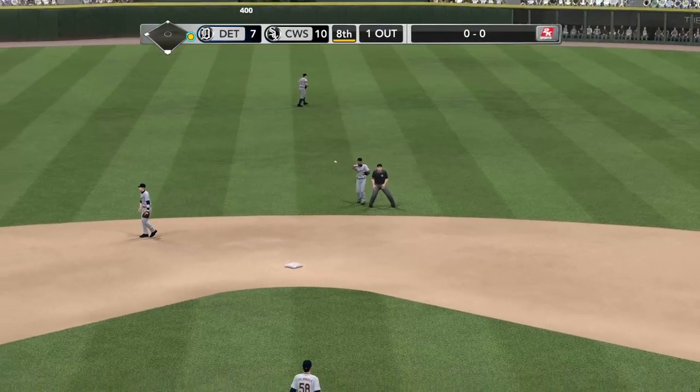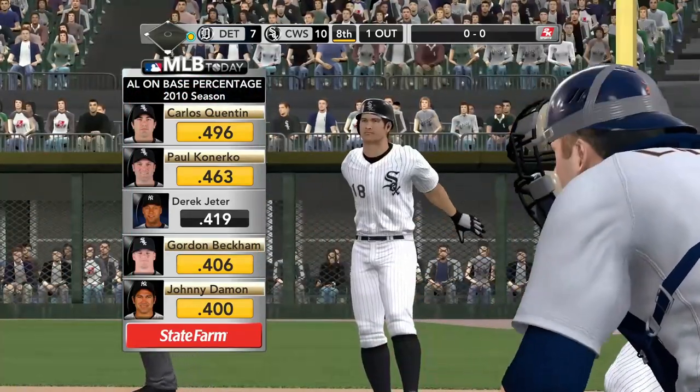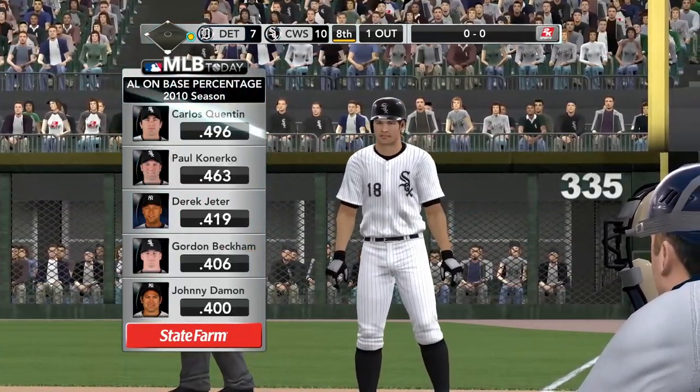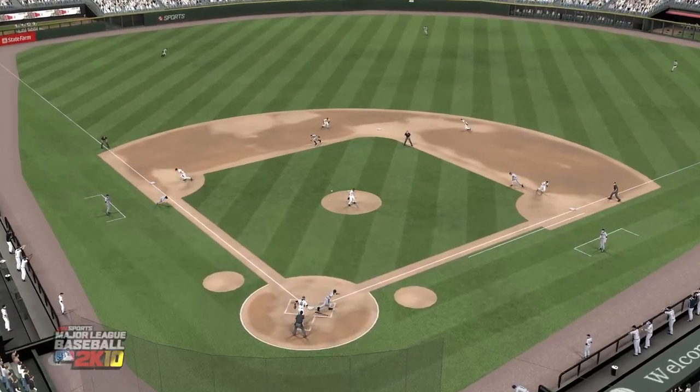Time to take a look at the on-base percentage leaders brought to you by State Farm. What a tough group of hitters right here to pitch to. They battle, they scratch, they claw, they find a way to get on base. And they really wear down the opposing pitcher. So, Alexei Ramirez is batting.